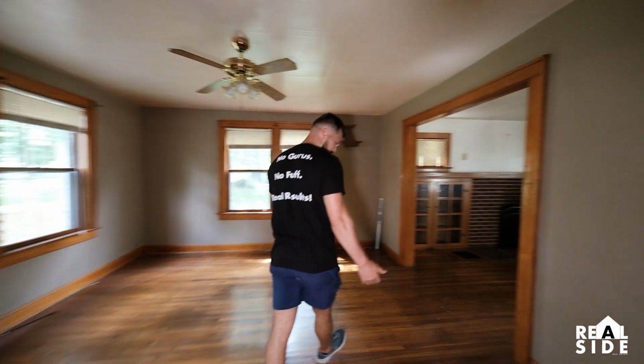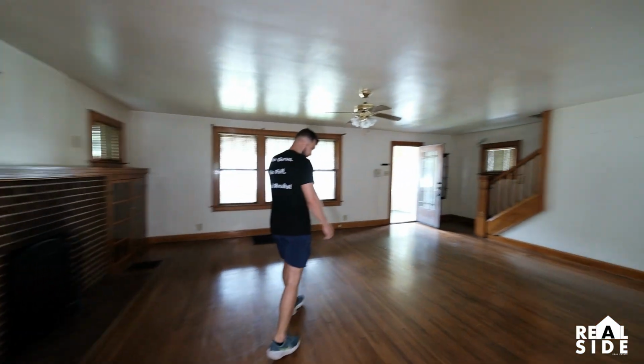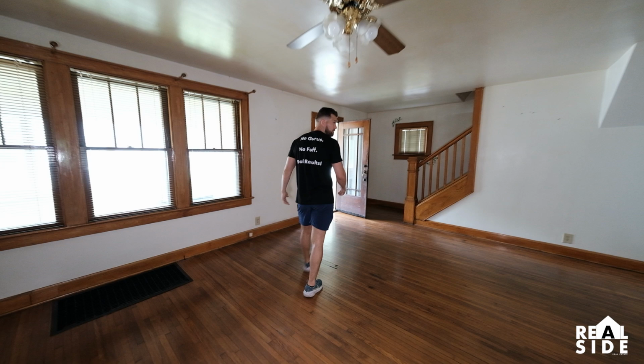We can go outside after. I mean, just beautiful hardwood floors. I don't even think we would really do anything with these. Just kind of leave them. Maybe throw some polish on them or some poly.